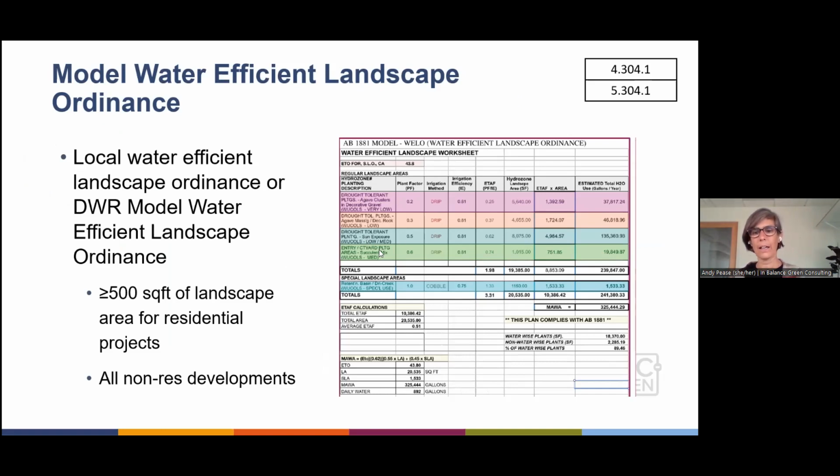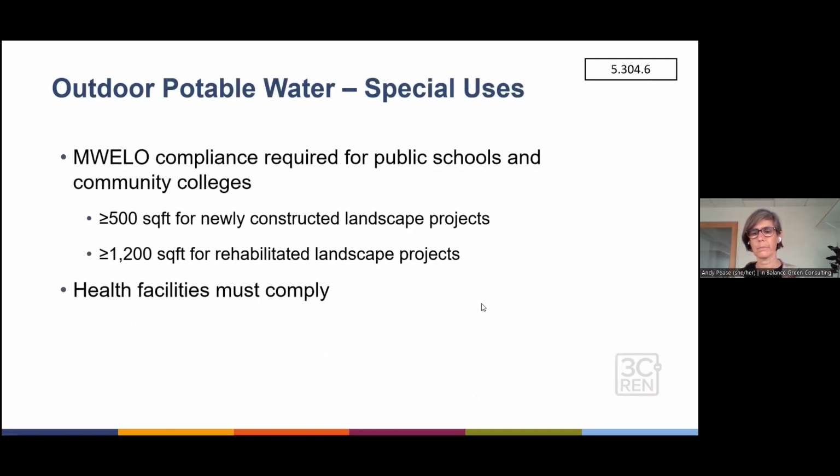And this is a calculation. You can do these calculations yourself in terms of irrigation efficiency and the plant factor, and then you figure out what your actual use is going to be, your modeled water use, and you compare the two, what your proposed is compared to what's allowed. And then there's a couple of special uses: public schools, community colleges, and health facilities must comply with this as well.